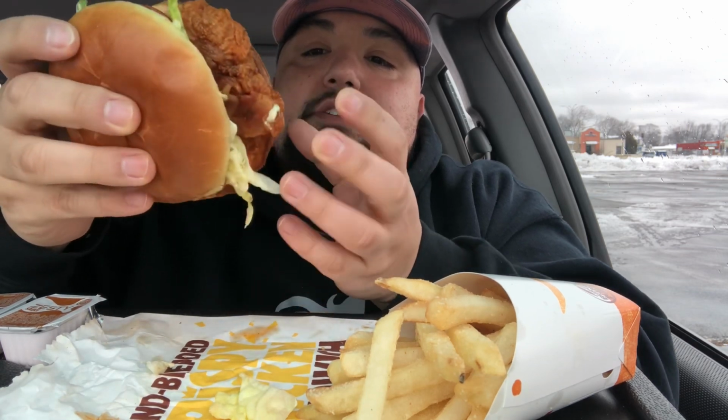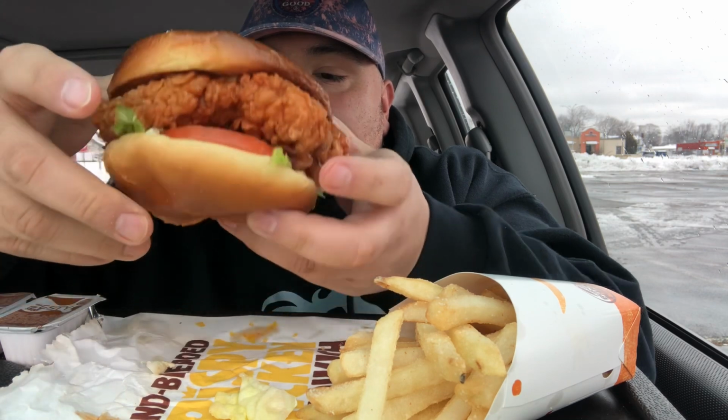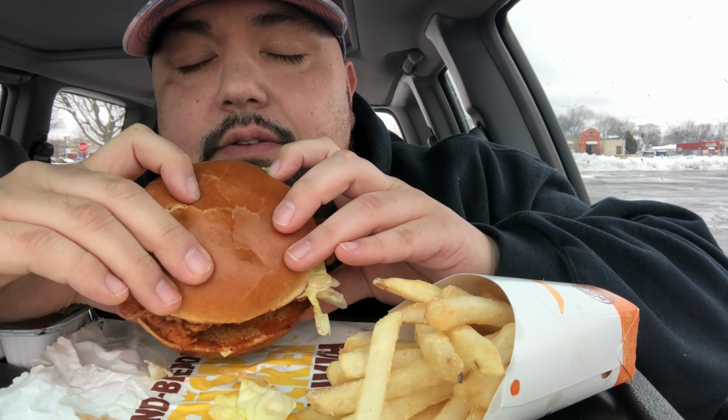All right, guys, but let's do it. Down the hatch. Okay, I'm going to try to get the bite with everything in it. And then obviously I got some zesty sauce because I think that's really going to kick it up a notch. Bless this food.